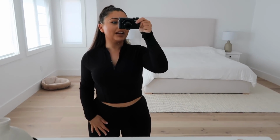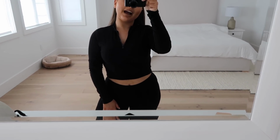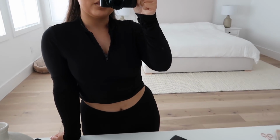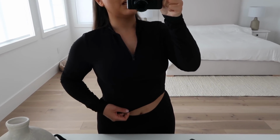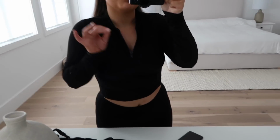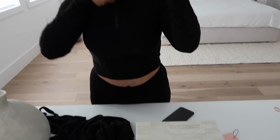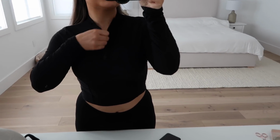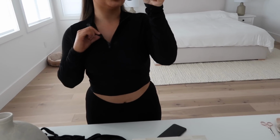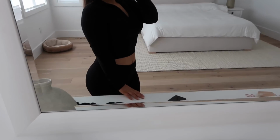Okay, this top, you guys, I am just literally obsessed with. Like, how adorbs. So this is a really similar top to the one that I wore in one of my last videos. I had like a sand color one. So this is like the black version. I'm obsessed with this. I love me a half zip because when you unzip it, it just has like this sexy flare, but it's still long sleeve, so you're covered up and you just show a little bit of chest. I just really like it. I'm obsessed. It's so pretty.